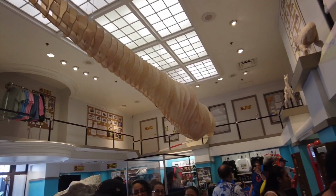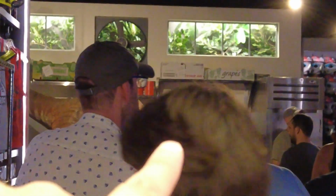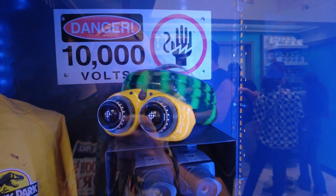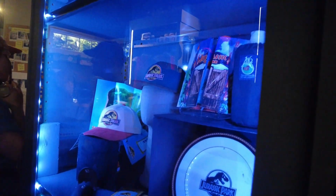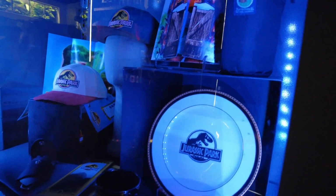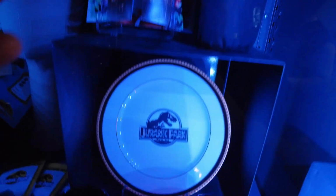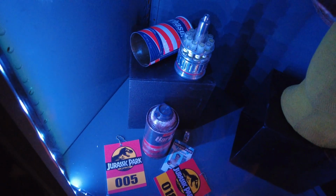So we're exiting the post-production offices and moving into our first soundstage, Soundstage 28, which I can already see a Velociraptor from here. There's the goggles that Tim wears. This one's got a mix of stuff, which looks like it was merchandise created for Jurassic Park, so if you were to visit them, if they ever actually open, like the dinner plates and what looks like a park map. Barbasol cans down there from Nedry.